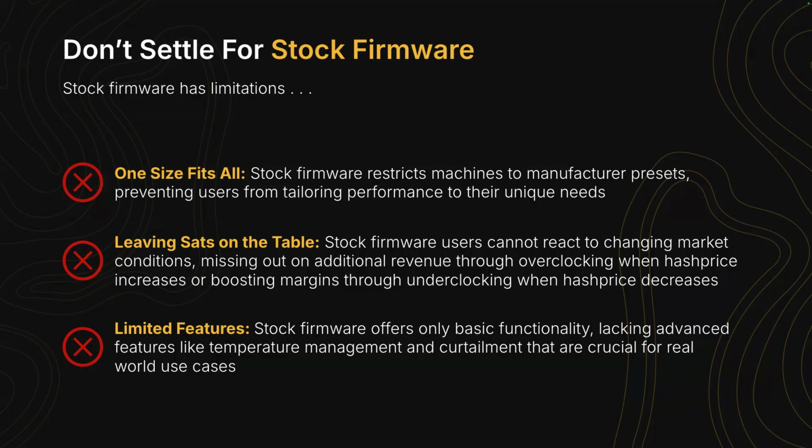And LuxOS is designed to remove these limitations, giving you the tools to increase performance, maximize profits, and reduce downtime. For example, instead of 3 options, by default, LuxOS offers 24 profiles to choose from, as well as the ability to make custom profiles.